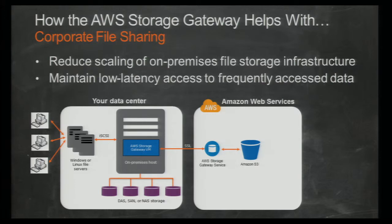You no longer have to add any more storage locally. And because you're only paying for what you use in S3, as you increase your usage in S3, that's what you're going to be paying for. So you can provision up to a 32 terabyte volume up in S3, but you won't be paying for any of that S3 storage until you actually start storing data.